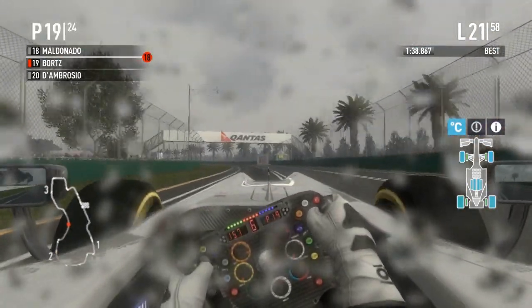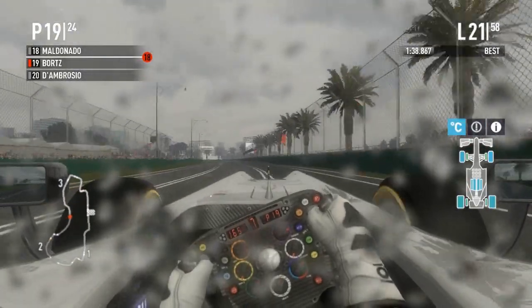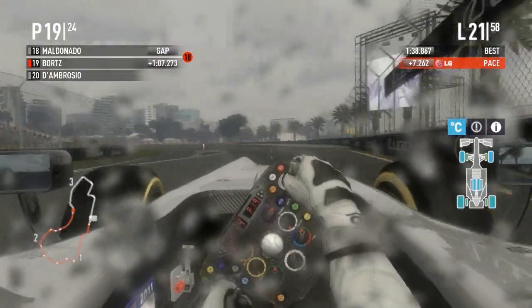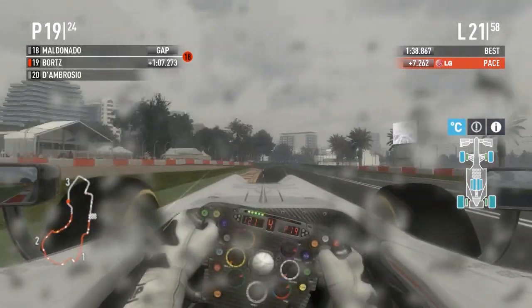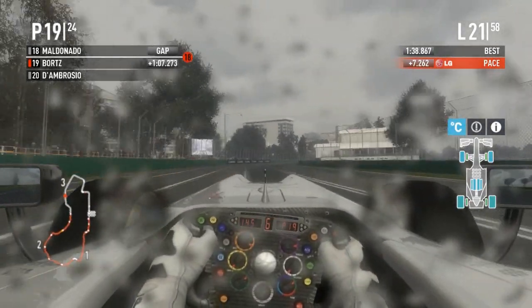As we see D'Ambrosio 10 seconds behind. Maldonado, I really don't know how many ahead. I must have missed that. Oh, minute 7. Ouch.